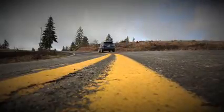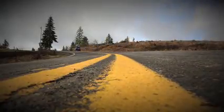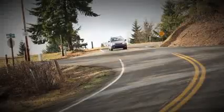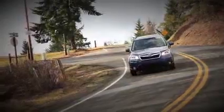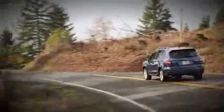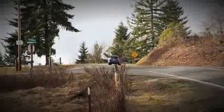Better gas mileage comes with the 2014 model year too. The base version gets up to 32 miles per gallon on the highway, and the turbo version gets an EPA combined rating of 25 miles per gallon, which Subaru claims is best in class. That might be true with all-wheel drive versions, but other crossovers like the Chevy Equinox offer a front-drive version, and that gets up to 26 miles per gallon combined.